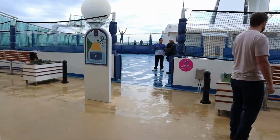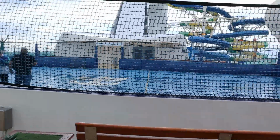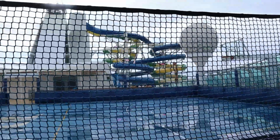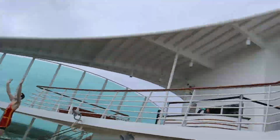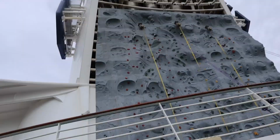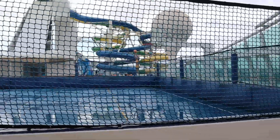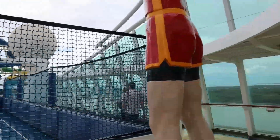So now we up on deck 13. As you can see, it was raining the whole day of embarkation day, but you have your basketball area up here, you got the mountain climbing, you got the Perfect Storm water slides, you got the FlowRider, you got the putt-putt, all up here on deck 13.